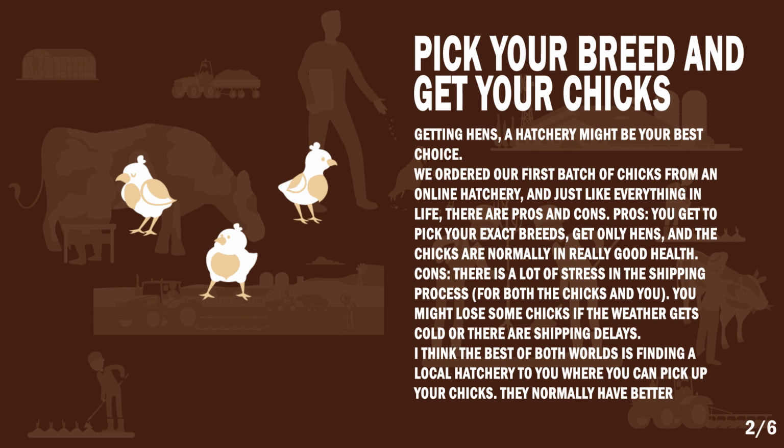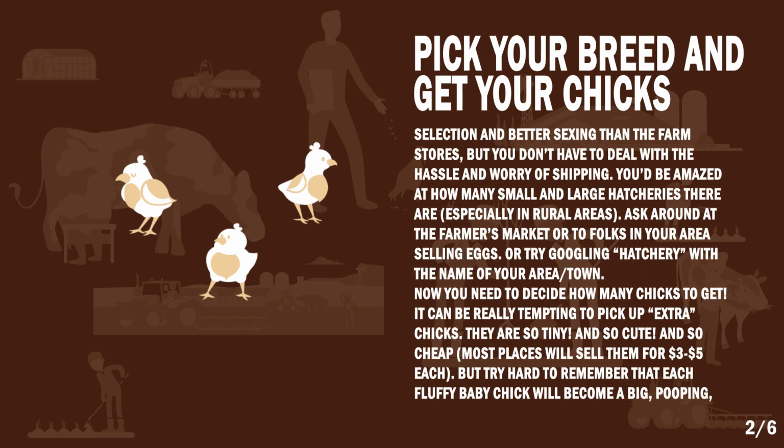I think the best of both worlds is finding a local hatchery where you can pick up your chicks. They normally have better selection and better sexing than the farm stores, but you don't have to deal with the hassle and worry of shipping. You'd be amazed at how many small and large hatcheries there are, especially in rural areas. Ask around at the farmer's market or to folks in your area selling eggs. Or try Googling hatchery with the name of your town.